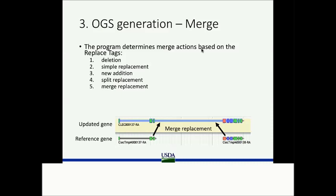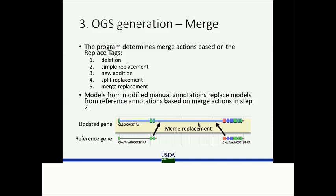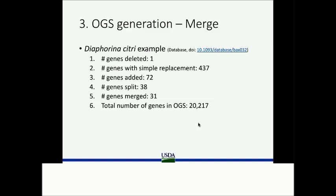So there are five different types: deleting, simple replacement, new addition, split replacement, and merge replacement. So if you look at the example I mentioned earlier, where these two original models are replaced by one, that's an example of merge replacement. And then models from the modified main annotations replace models from the reference annotations based on these merge actions. So as an example, again, from the Asian citrus psyllid, in this case, one gene was deleted, over 400 were replaced just one by one, 72 were added, 38 were split, 31 were merged, for a total of over 20,000 genes in the official gene set.